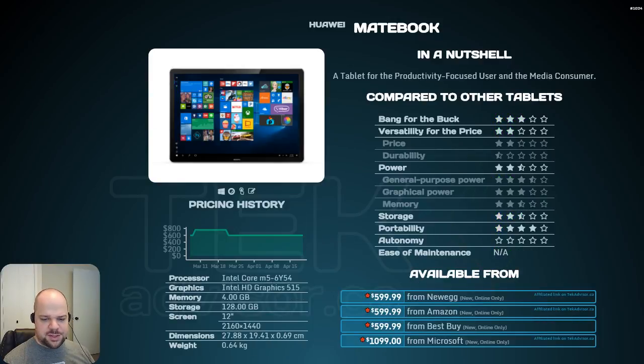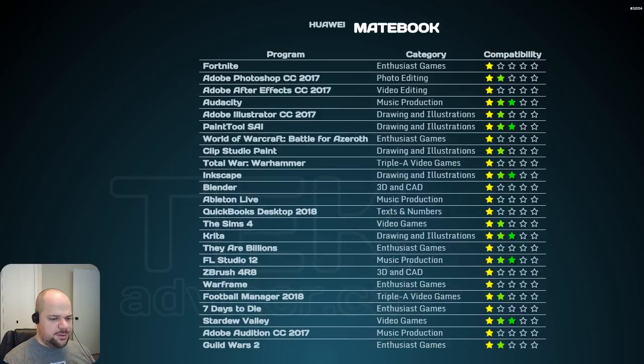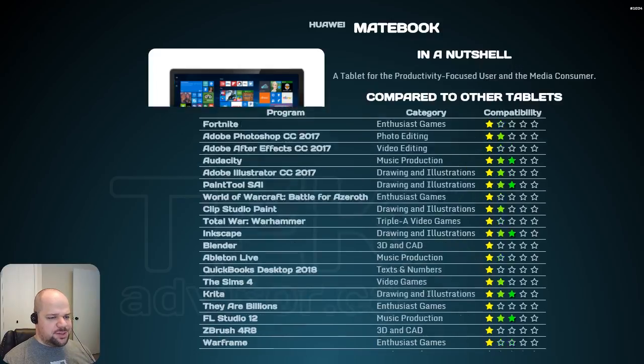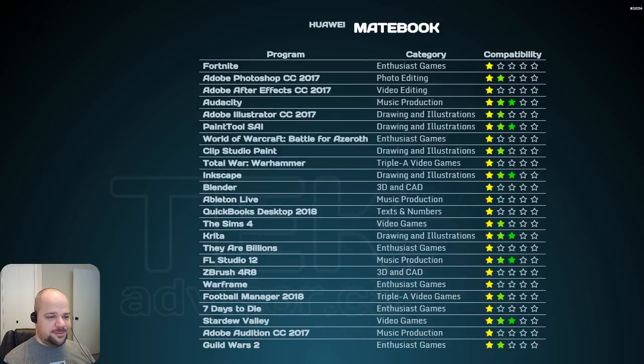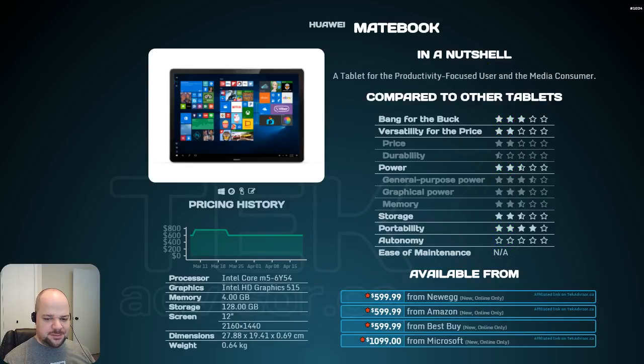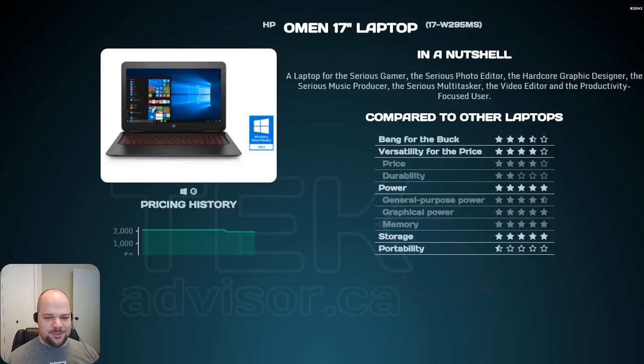Yeah, same model, but this time over at Microsoft. It's almost twice the price too, which makes a little bit of sense. Microsoft, after all, is the manufacturer of this device's main competition, so I bet they're not too eager to sell that one.